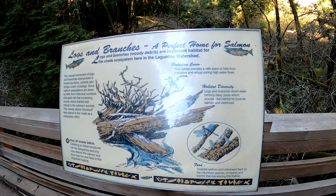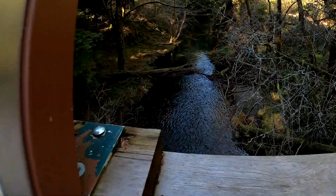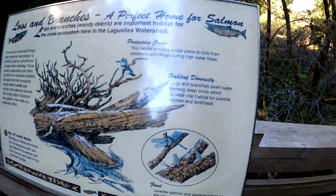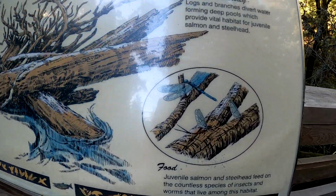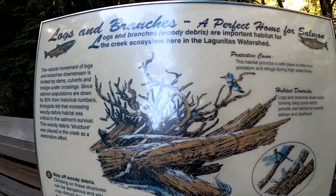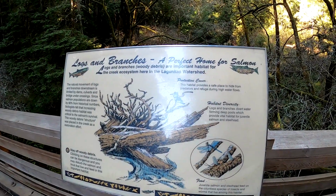This sign talks about logs and branches, the perfect home for salmon. And there's your logs and branches. I like me some salmon with lemon and basil and garlic. You used to eat it raw. Yeah, I know. But salmon don't like me.